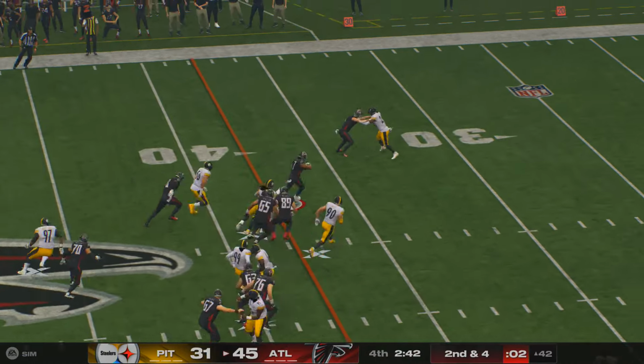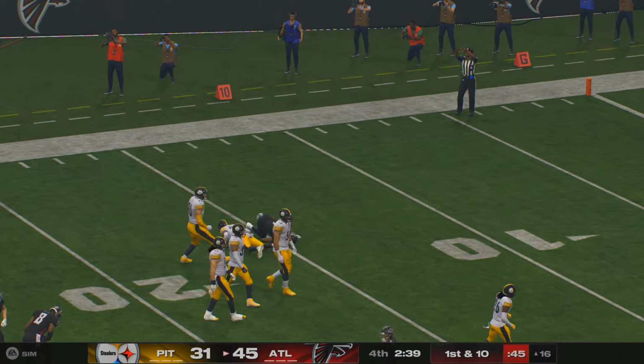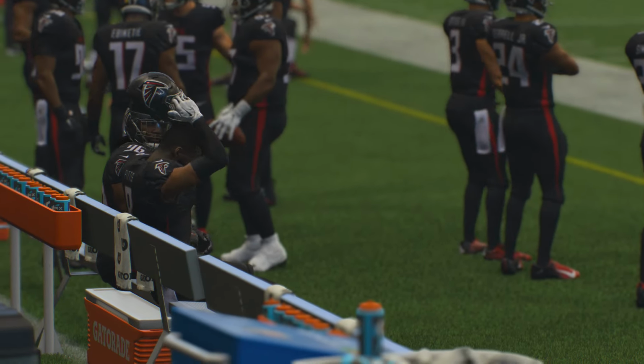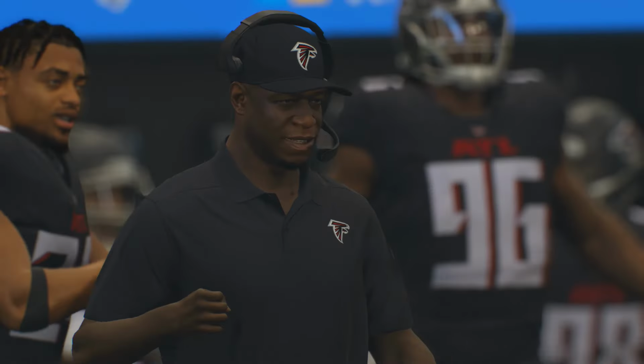Hand off now to Robinson. And they'll wind up getting this one all the way down inside the 20. But now he appears to be in some pain. Well, now they're going to come out and take a look at this injury, and we'll be back in a moment.